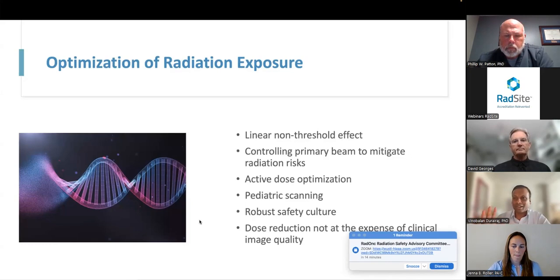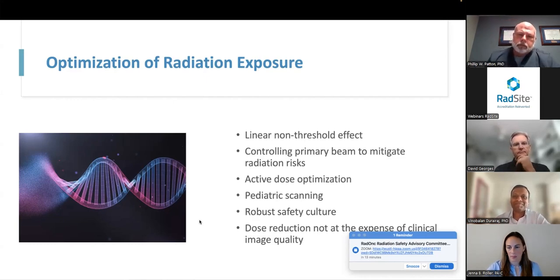So as usual, I'm a physicist, probably I'm more biased, so I'm just going to get Dr. Patton's ideas first. I'm talking about since the radiation is much lower now, does that mean that we could be a little lenient about all our optimization measures, or it's not the case, Dr. Patton? Well, it's not the case.